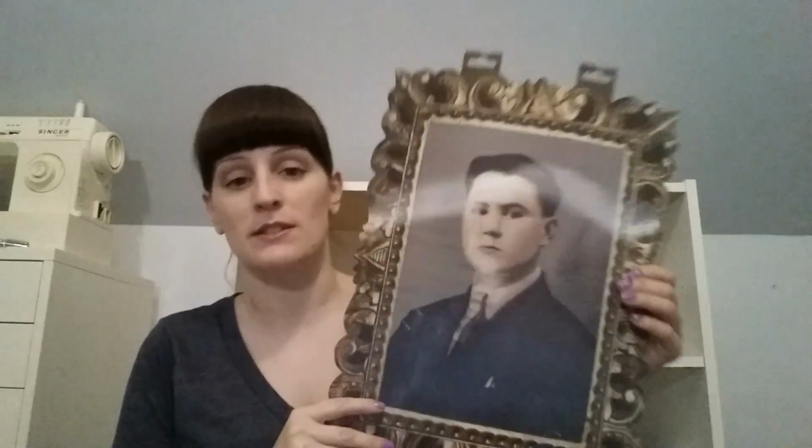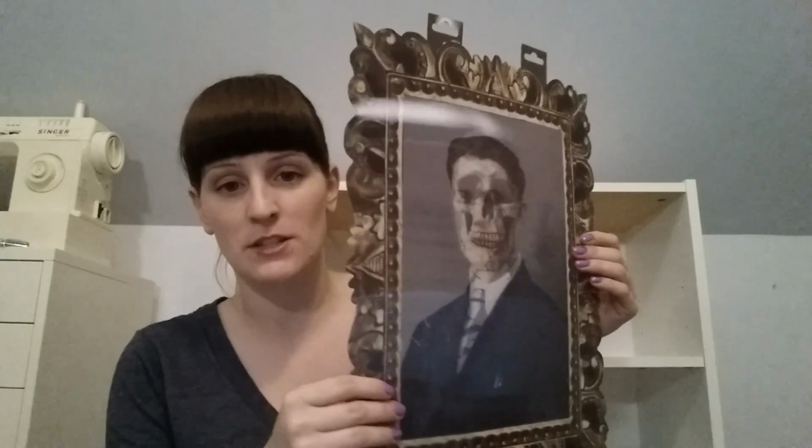I also found this little chalkboard at the Dollar Tree, and I liked the shape, and it even comes with a stick of chalk. I think this will be cute with something like Boo written on it. And then the last item I picked up from the Dollar Tree is this, and they call it a lenticular portrait. It just means that when you walk past it, the picture changes, and I think that's going to show up on camera. He goes to a skeleton. I'm going to try and trim this out and put it in a real frame, just to make it a little bit more substantial. And so that is it for the Dollar Tree.